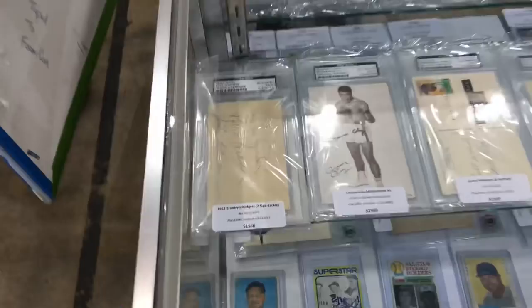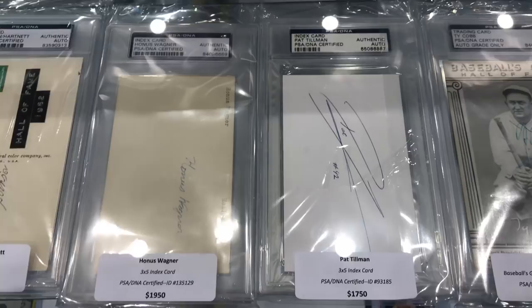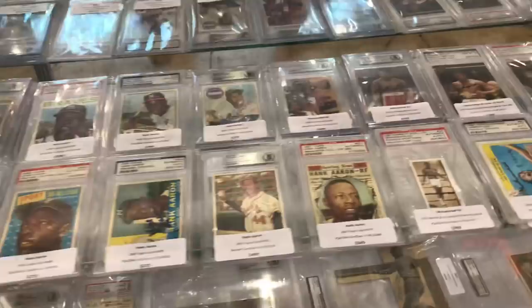Mill Creek Sports. This is the one I want to check out. He's got a bunch of old stuff over here. Honus Wagner right there. And Nolan Ryan. Yeah. And Jackie Robinson right there. Hank Aaron autographs. I saw him in January at the Topps Transcendent party.